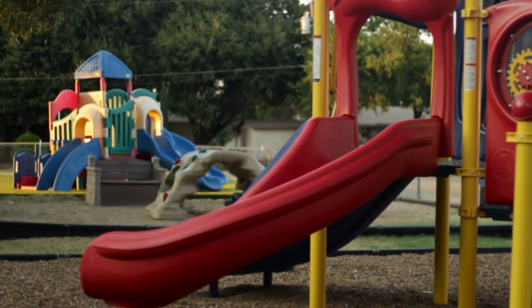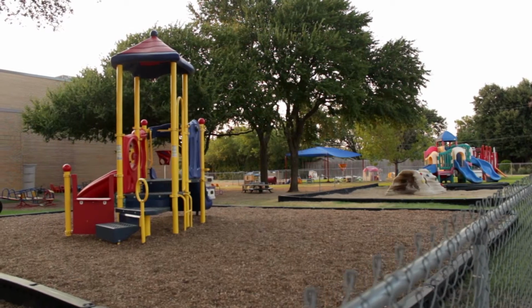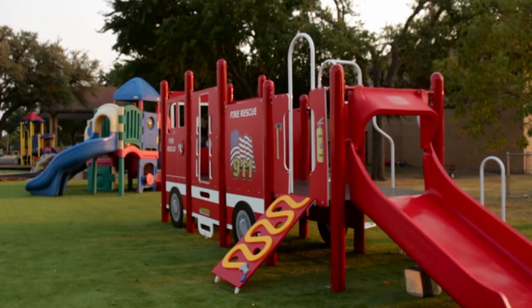We have 2 playgrounds. We have one section that's just for infant 2 and toddlers. And then the rest of the playground is for 2s, 3s, 4s, and school age that we have during the summertime, and that's just for them. Several pieces of equipment on the playground have been updated. So we have sandboxes and lots of things to climb and run and play.